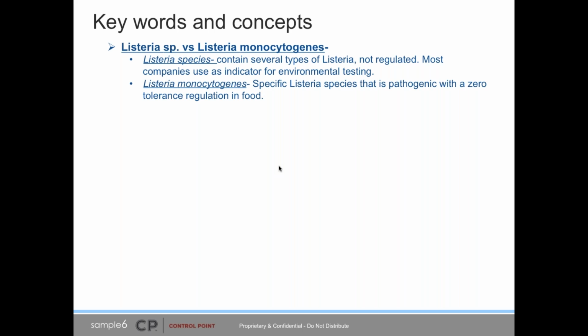Salmonella also has that zero tolerance. E. coli O157 and a few other species of E. coli also have the zero tolerance.